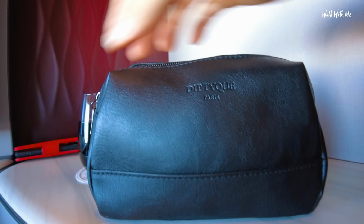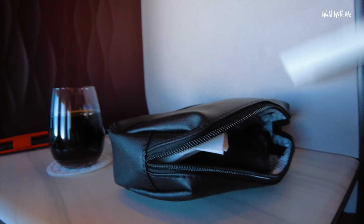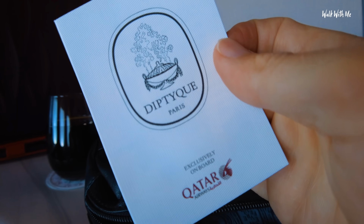The amenity kit. There's not overly too much in here really. Some perfume, flight socks, some moisturiser, but a nice leather travel bag.